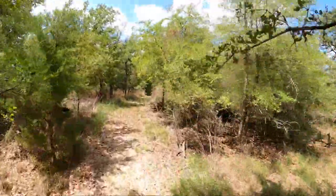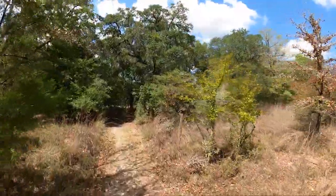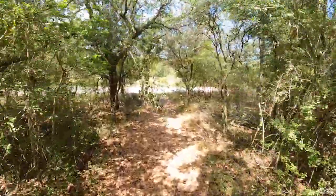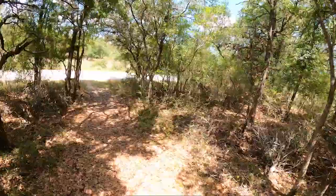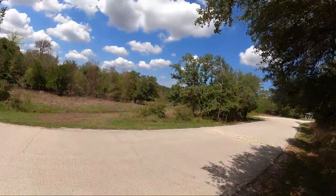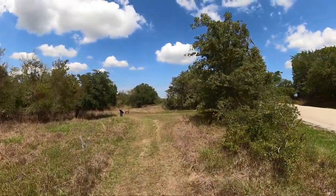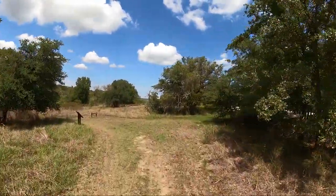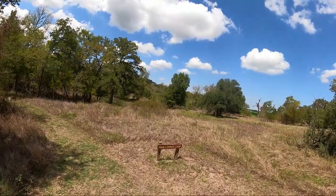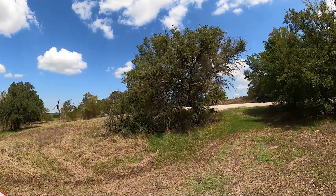I know where we're going to come out. Be a bit of a little steep downhill here as we intersect the park road. When you see those tree branches, you got to duck, because sometimes I don't see where they are in relation to you. So, we're going to close this one out right here and move on to another trail.